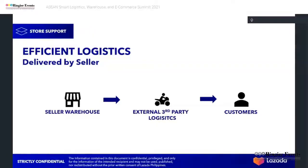So for fresh and frozen items, we have the delivered by seller setup, wherein the Lazada seller or the brand will be the one taking care of the logistics, either by partnering with a third party or having their own fleet for the delivery. Because of this, we are now able to cater to same day deliveries, making sure perishable goods get to the customers as fresh as possible. This is also very interesting because we had to make sure our technology is ready for this, and we really worked fast and quick to make this possible.